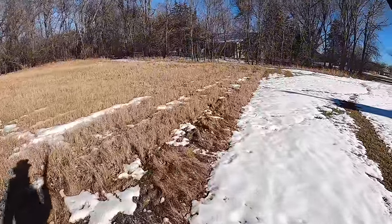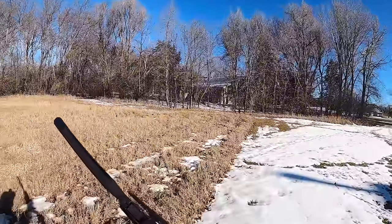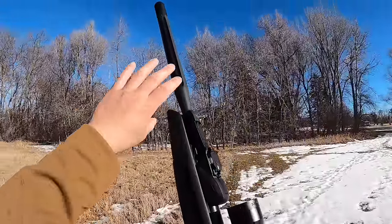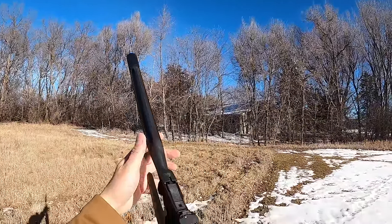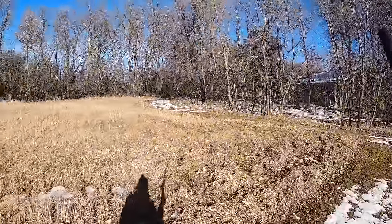All right, folks, we're going to begin the walk. I got the Gamo air gun. I got all of the pellets in my little clip. I'm going to cock her, make sure I got a pellet in there in case we see something. Keep her on safe till we see something. And yeah, we're going to let her rip.